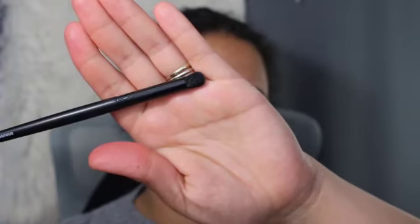Now, let's get started. So now what I like doing is I like grabbing a brush. So in this instance, I'm going to be using the e.l.f. contour brush. And I'm going to be using it to swatch the foundation on my face to show you what I do.